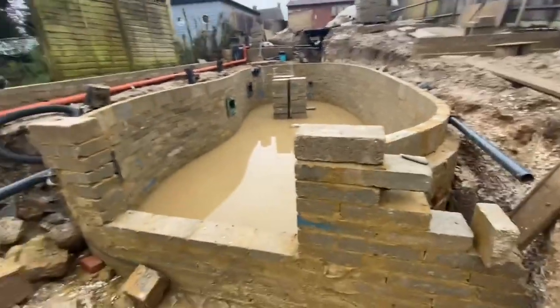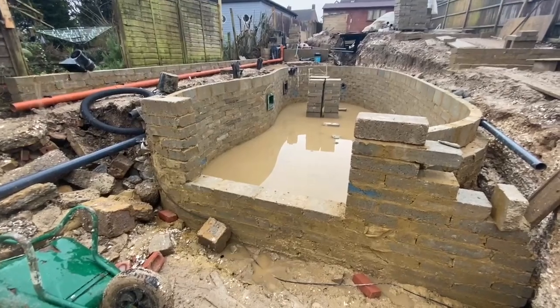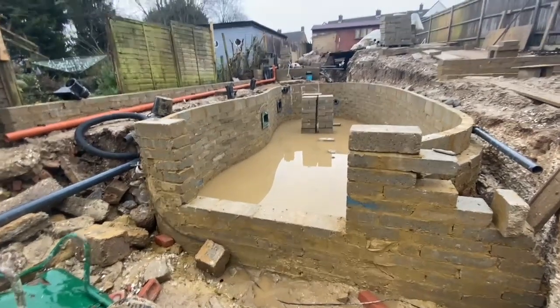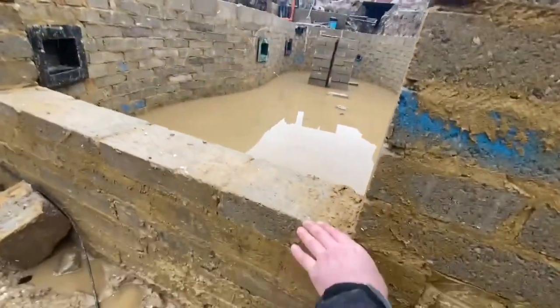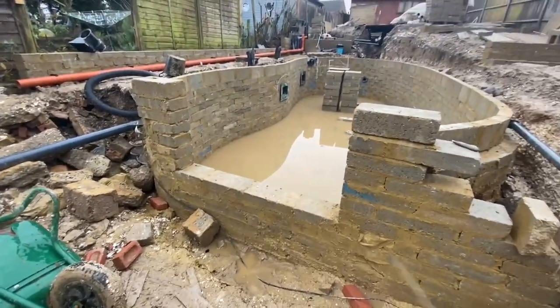In this pond we've got a 1.6 metre viewing window going to be installed in a frame. It's going to have the infinity edge on the top. Obviously the patio area from the house is coming up to here. That's just the actual overdig. There's still some conduits and everything to go through.